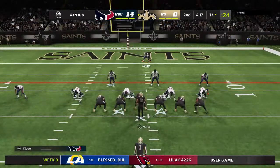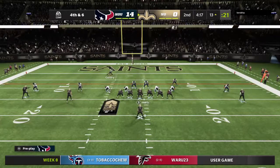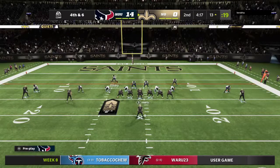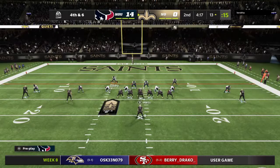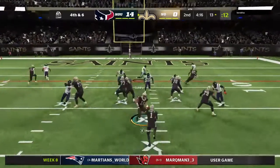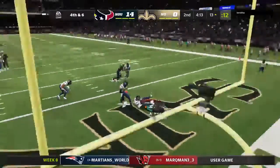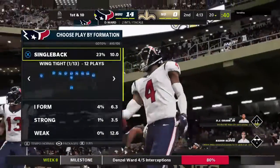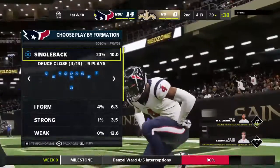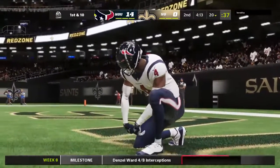This offense converted once on 4th down earlier. Now they're out there again to try once more. Off the play fake, here's Hurts. And this is going to be intercepted. Picked up by Denzel Ward. And the Texans are going to get the football here as the ball will come out to the 20.